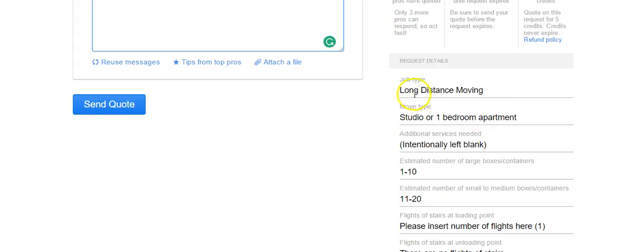So as you see, the job type is a long distance move. He currently resides in a studio or one-bedroom apartment, and he didn't request additional services. He has an estimated number of large boxes or containers, and he indicated here he has 1 through 10. Estimated number of small to medium boxes and containers is 11 to 20.